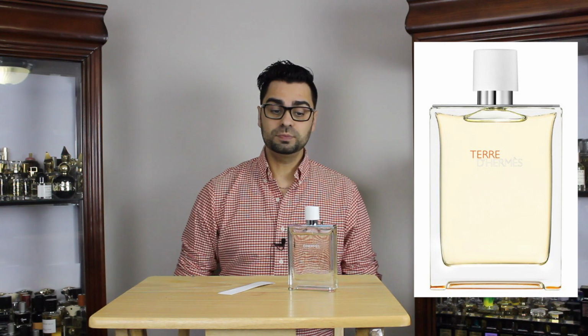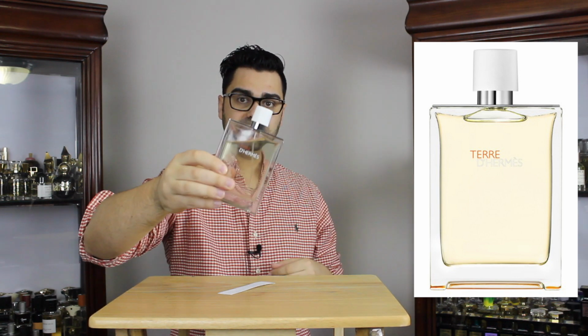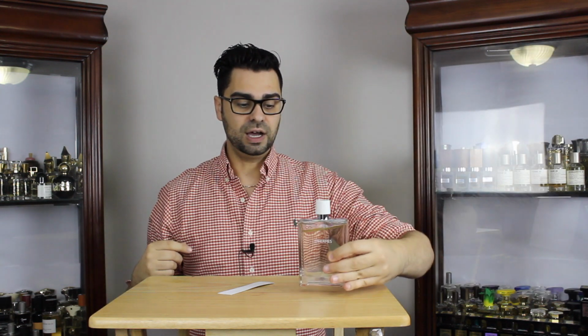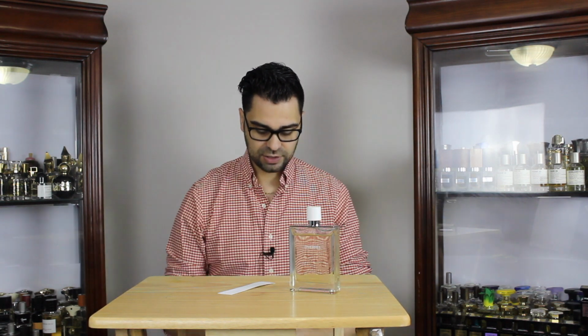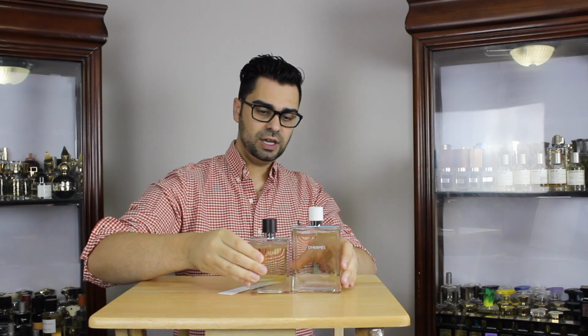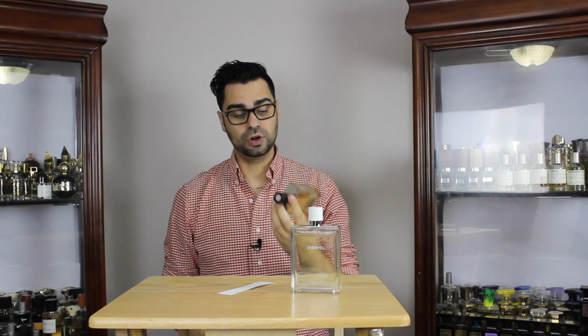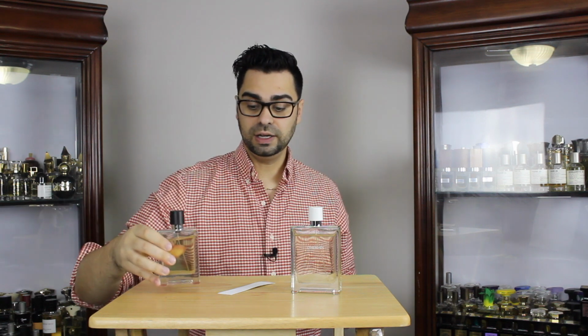So first impression, as you can see, I don't know if you guys can see that, but I've put a hell of a dent in this huge, mega huge bottle. It takes a lot of sprays to put a dent like this on here. This is, of course, my original Terre d'Hermès fragrance bottle. As you can see, almost the same amount of juice, and I've owned this since it was released. It is one of my favorites of all time, actually, from Monsieur Ellena.